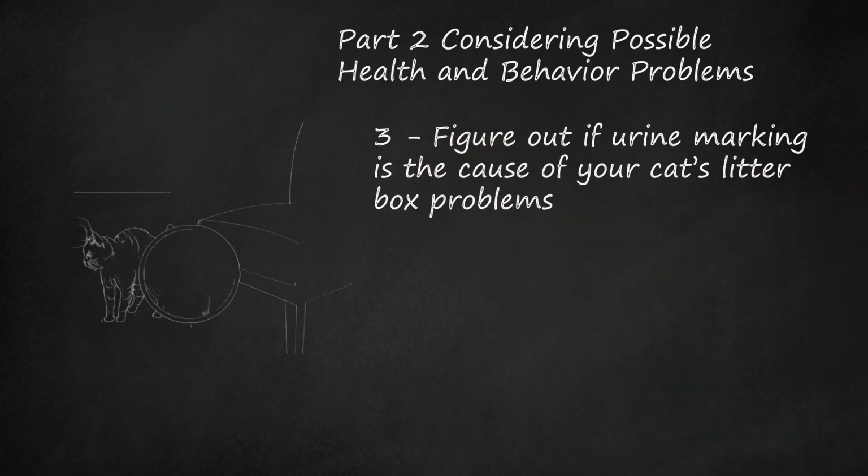3. Figure out if urine marking is the cause of your cat's litter box problems. Urine marking is when your cat sprays a bit of urine on a piece of furniture or other surface to mark her territory. The amount of urine is much less than a cat will eliminate when urinating. If your cat is displaying this type of behavior, many of the suggestions in this article will be helpful, but there are additional things that you will need to do to help stop your cat from urine marking.